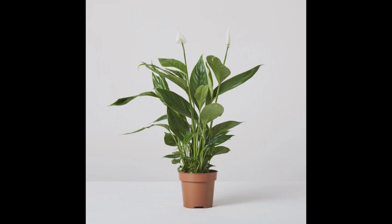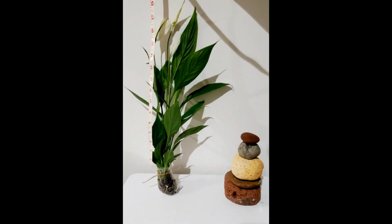7. Versatile placement. Peace lilies are highly versatile in terms of placement within your home. Their adaptability to different light conditions means you can place them in various areas, from bright, indirect light near windows to darker corners that need a touch of greenery. They work well as standalone decorative pieces or as part of a larger indoor garden. Their sleek, modern appearance allows them to fit seamlessly into different interior design styles, from contemporary to traditional.